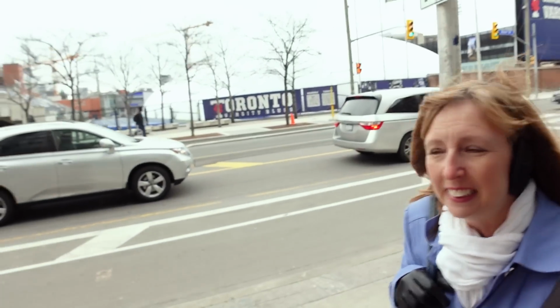Oh my gosh. Did you see that? We should have filmed that. There is an open air sightseeing tour bus that just drove by us. And that would be cold up there. Varsity Stadium from U of T is right beside us. There it is. Way down past that is the CN Tower.